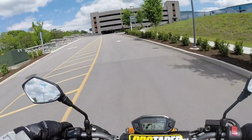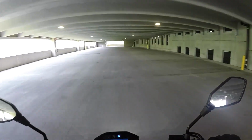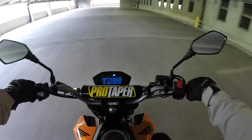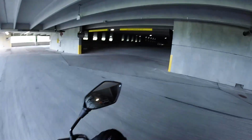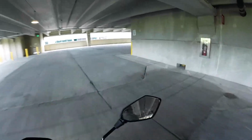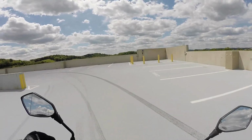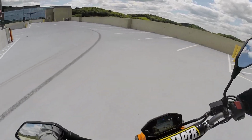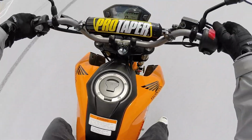Let's ride up this parking garage. Am I just going in circles? Oh, this is the high part. Roof level, here we go. Alright, we're stopping here. Alright. Let's take a look at the Grom.